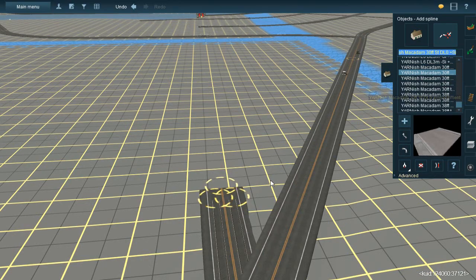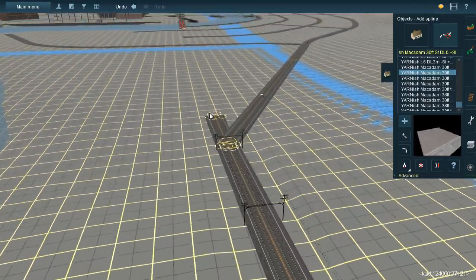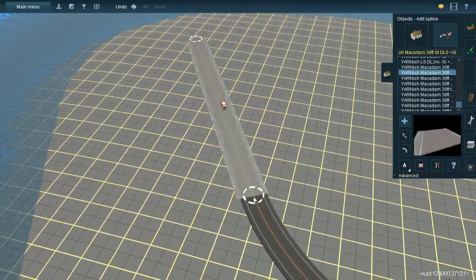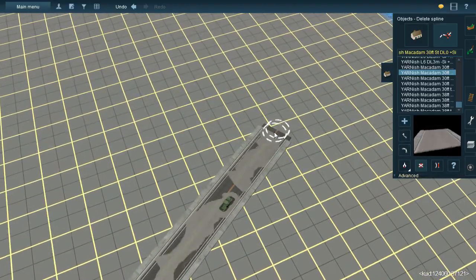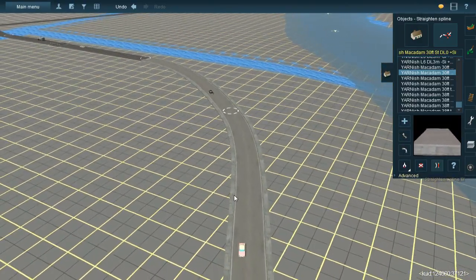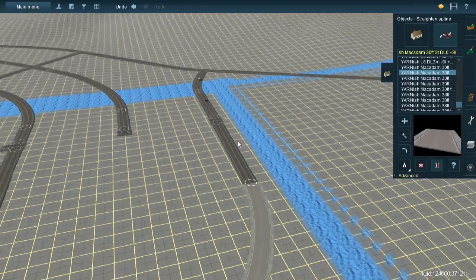Okay, the other thing is, while we're here redoing all these roads, I'm going to redo all the roads. I had originally done things a certain way with these Yarnish roads. I like these a lot more. These are very, very nice. And Mason, I'm glad that you pointed them out to me.